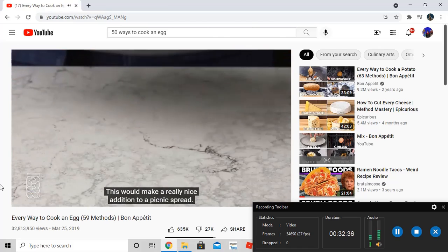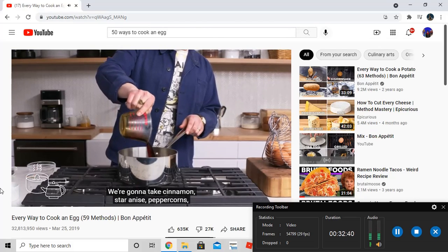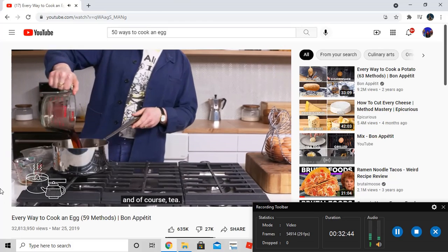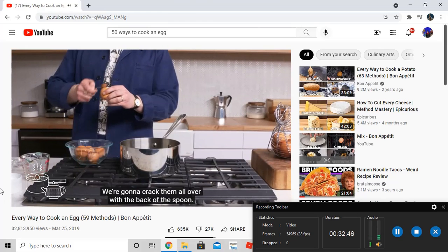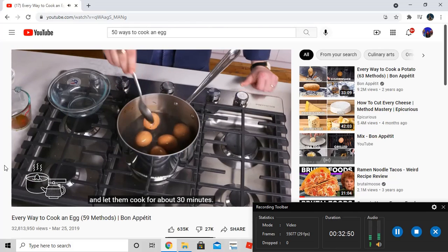And pickle it. We're going to take cloves, fennel seed, sugar, salt, soy sauce, and of course, tea. We've got our soft-boiled eggs. We're going to crack them all over. Soft-boiled eggs. We're going to submerge them in this liquid and let them cook for about 30 minutes.